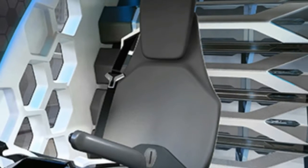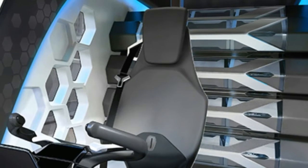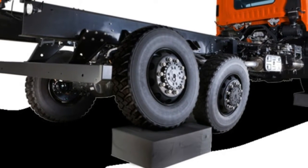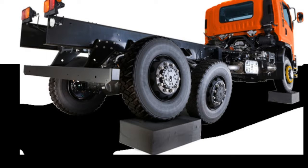Inside the cab, the driver controls and seat have all been centralized, with the steering wheel retractable, to encourage smoother operability and more comfortable living space for the driver. We want to support the drivers, the frontline people of transport, with unconventional ideas, Isuzu says.